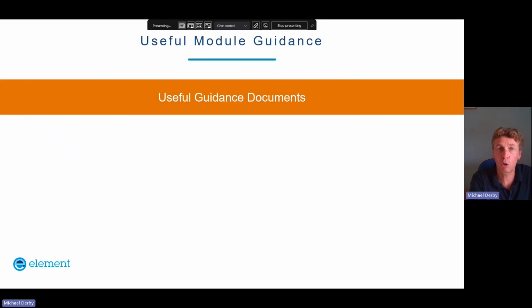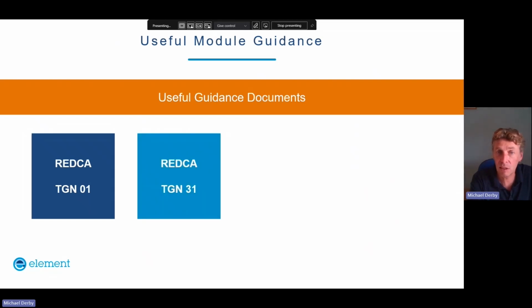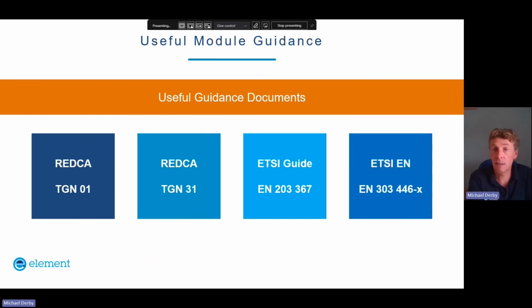Now, there are some useful guidance documents around. The RED CA has Technical Guidance Note 01. This is a good document. It also has TGN 31, which deals with combining multiple radios into a single product. So not specific to modules, but useful for anyone installing modules. There's an ETSI guide on putting radios into non-radio equipment. And then there's another ETSI guide on mixing types of operation and EMC assessments at the end of it. But actually, regardless of which one of these you read, they all kind of say the same thing. They all say your end product must comply. And if you think you might have changed something, you've got to go and test it.